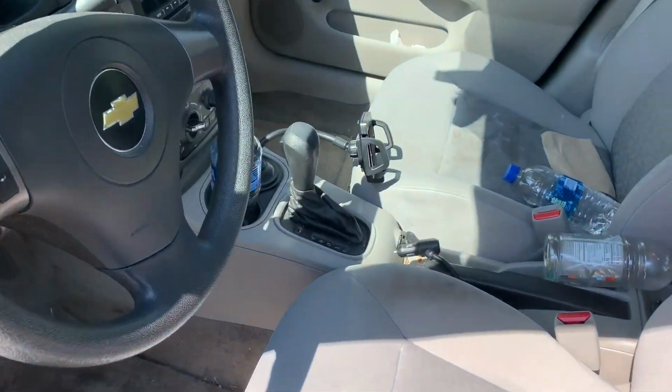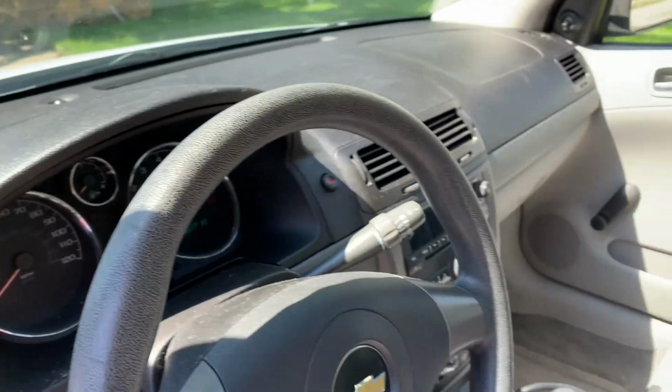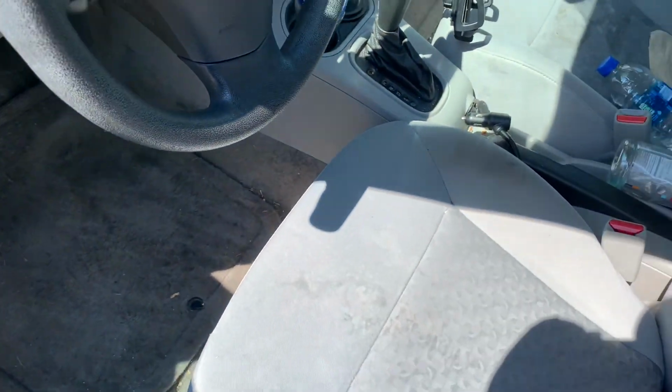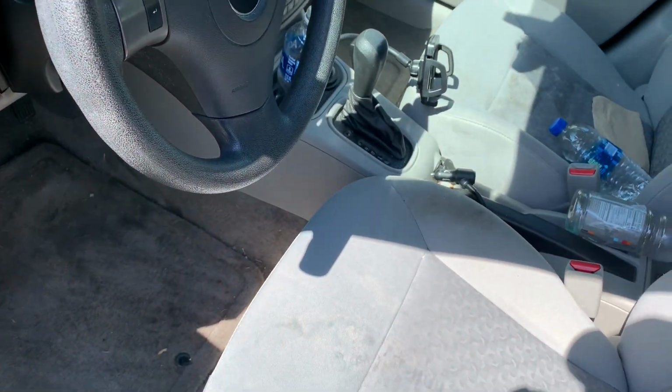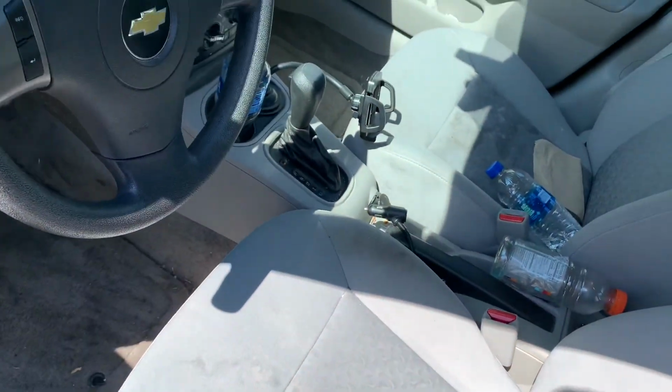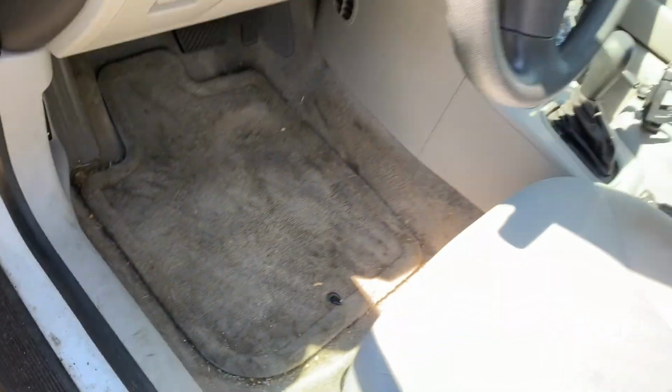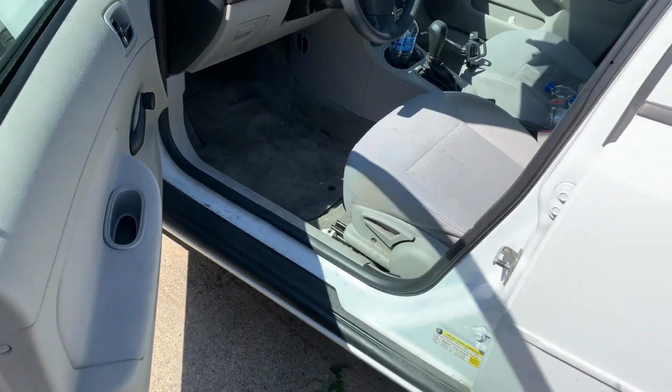And here's the inside. Interior's in decent shape. Back seat ain't bad, other than the dog hair. She likes animals, so that's what that's about there. She's got, I think, 3 dogs.